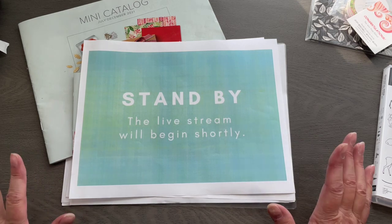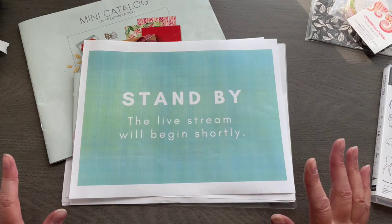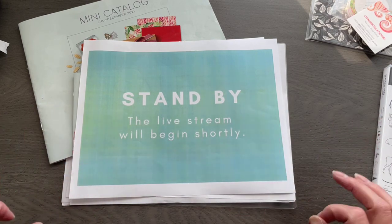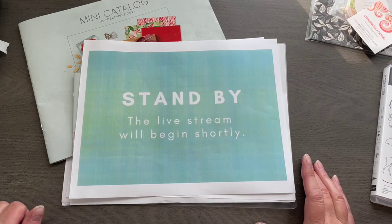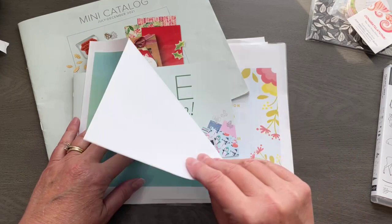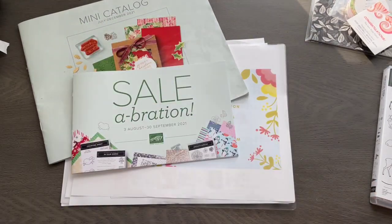So as I was saying, the last Wednesday of the month is Wow Wednesday. This used to be an in-person class way back before COVID, and now it is an online class, so I can share some wow projects with all of you guys. So let's see what we have going on here in Stamp World.